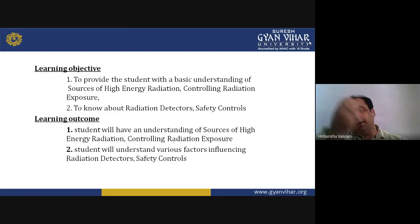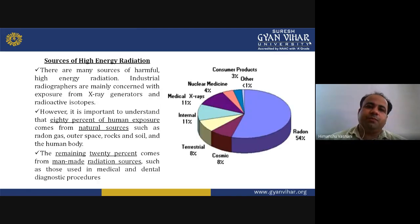Today's learning objective is to provide the students with a basic understanding of sources of high energy radiation, controlling radiation exposure, and to know about radiation detectors and safety controls. After the lecture, the learning outcome will be that students will have an understanding of sources of high energy radiation, controlling radiation exposure, and will understand various factors influencing radiation detectors and safety controls. So let's start off with the first topic, sources of high energy radiation.